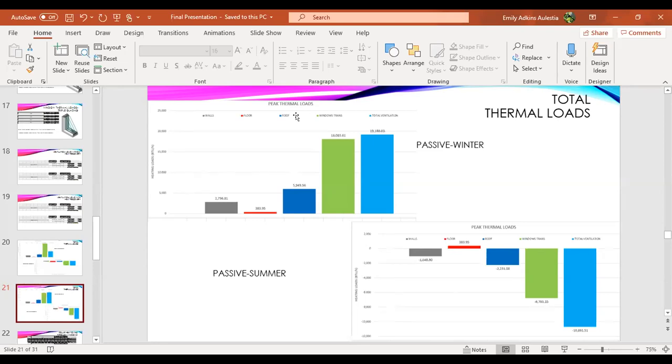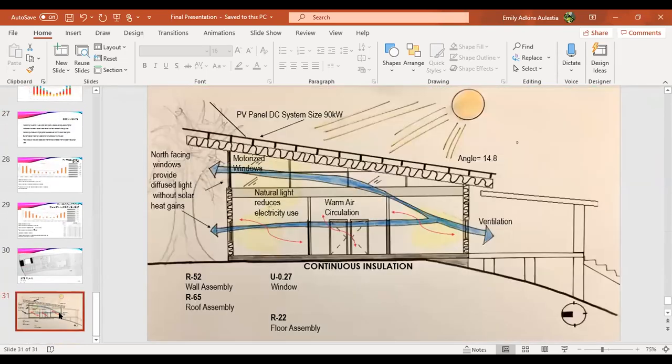Can you show me the final slide? Yes, real quick, I just want to ask, could the north-facing windows that provide diffused light without solar heat gains be part of the argument? That is part of the argument, but this is an argument in summer, not in winter. So in summer, you can say that having diffuse light, so this is natural light, is always a good decision. And you can always use the argument of natural ventilation: if you open the upper north windows in summer, it will enhance the natural ventilation.